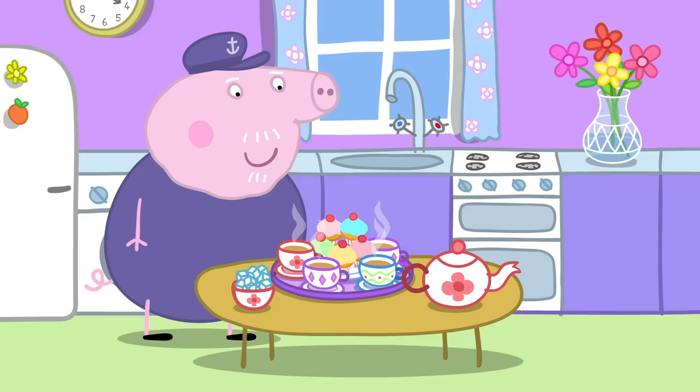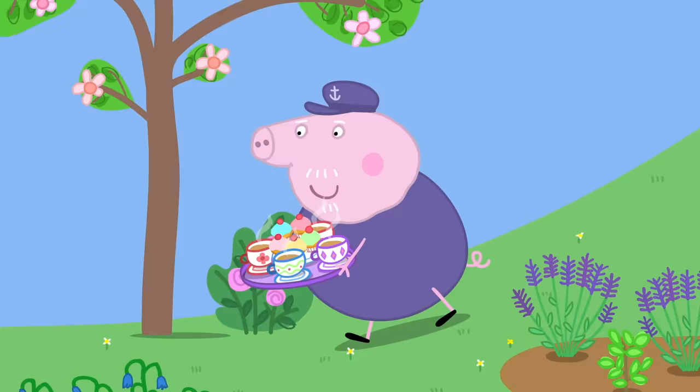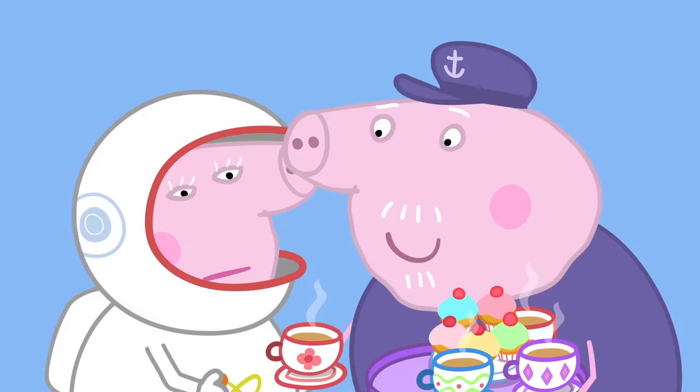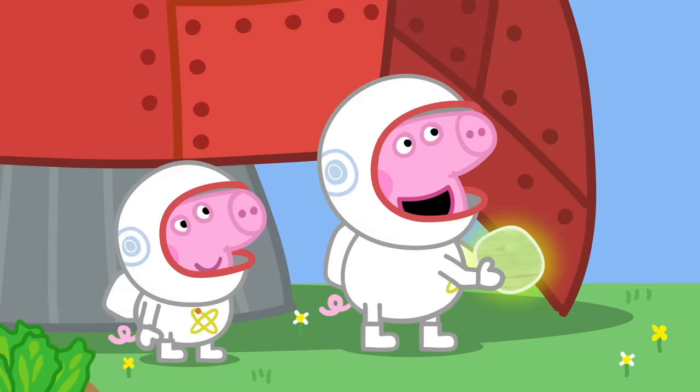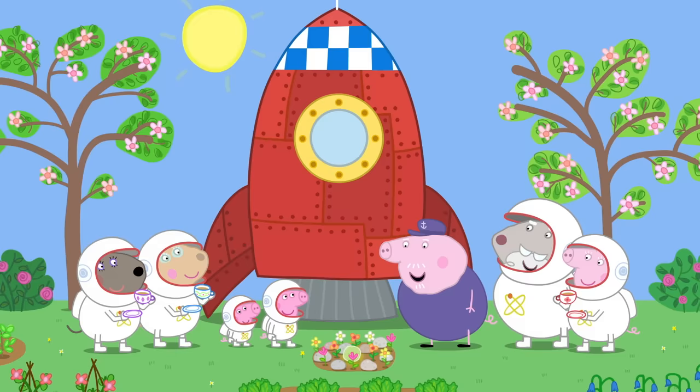My goodness! Granny's garden game is getting even noisier. Grandpa! Grandpa! How did the game go? We went to the moon! Super! It's true! We really did go to the moon. Of course you did, Granny Pig. And we brought you back a moon rock. Lovely. It will sit very nicely in my rockery. Peppa loves space adventures. Everyone loves space adventures.